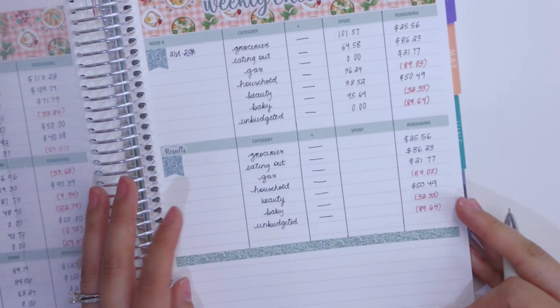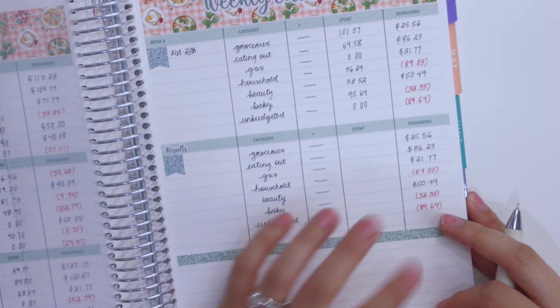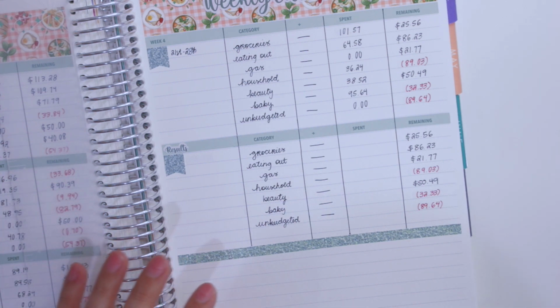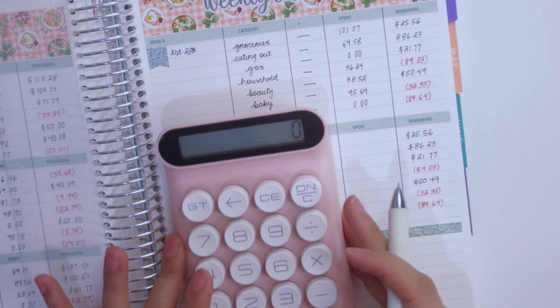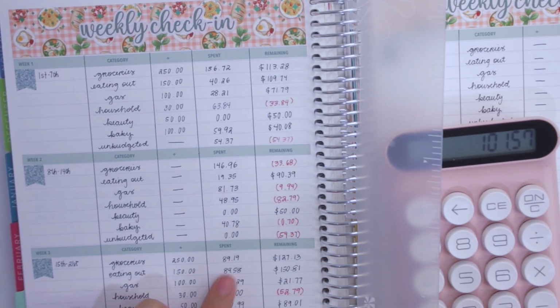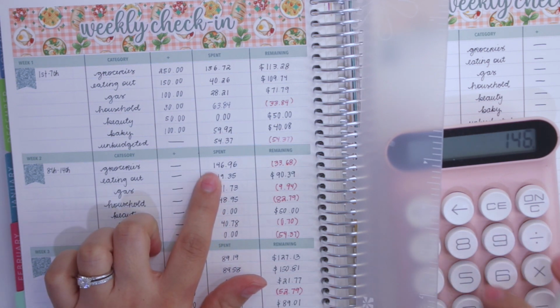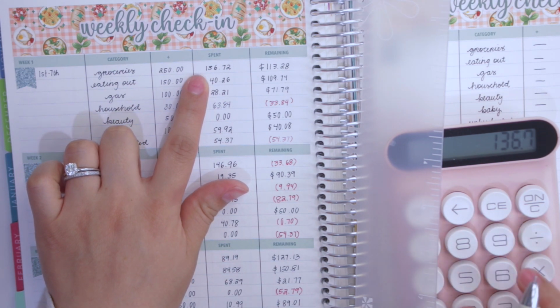So I could totally leave this blank, but I like to utilize all the stickers that my kits come with, and this just makes the process easier for me. So for example, I'm going to do one with you guys, and then I'll probably do the other ones off camera. For groceries, we had $101.57, then $89.19, $146.96, and $136.72.